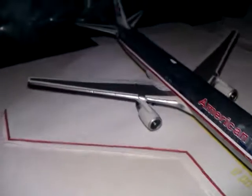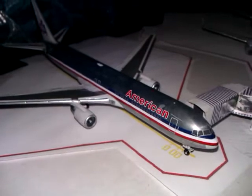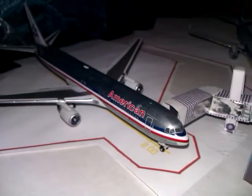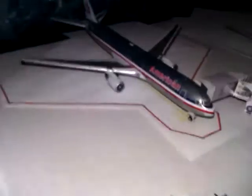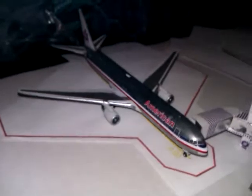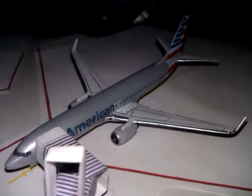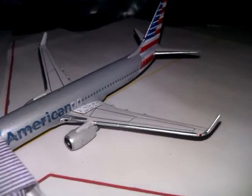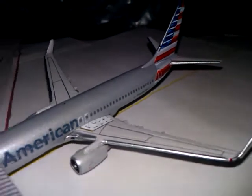And then the last terminal at the airport, Terminal D, this small section right here, we have American Airlines 767-300, and he will be headed off to Los Angeles International, taking the place of the 762 that normally does the transcontinental routes for now. Then we have my latest model, American Airlines 737-800, and he will be headed off to Orlando.